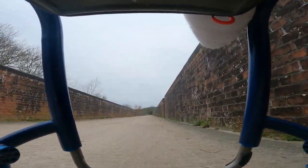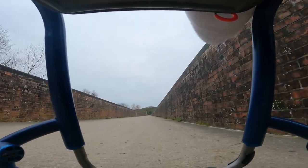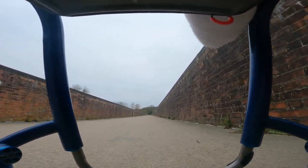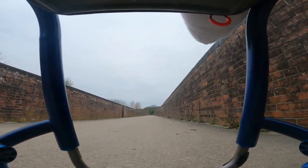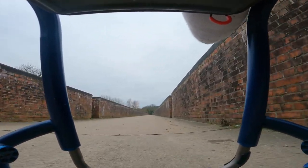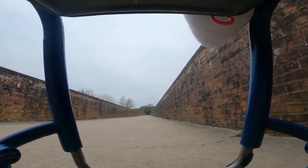There's another little viewing bit here. Now, I was thinking about this the other day. I don't know if they've changed this or if it was always like this. Because it just seems odd that there'd be two different levels. But I think it's got to be retrospectively put in so people can see the views. And obviously not on the other side, because who would want to look at the M3?